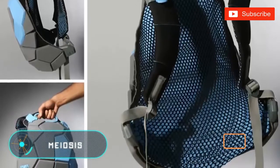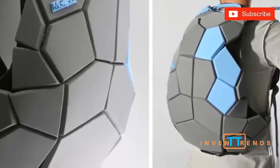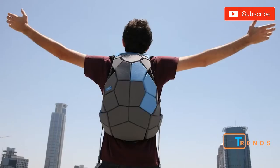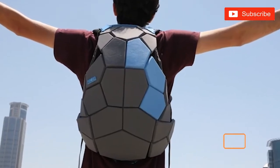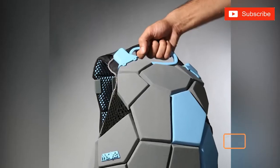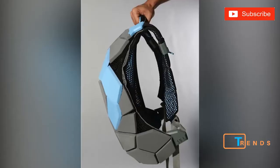Miosis. This backpack is made of elastic materials and is composed of several resistant geometric figures. The fabric that covers the structure allows the backpack to keep its shape while being full or empty without losing its flexibility. This ultra-modern backpack is still being developed, so the price and other features are unknown.